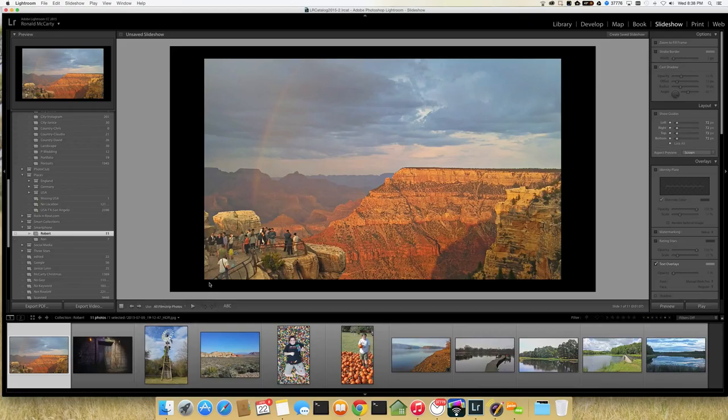So the HDR was that 3 or 5 exposures, or was that purely software? This was three. Okay, it's three. Excellent, that's a great shot.